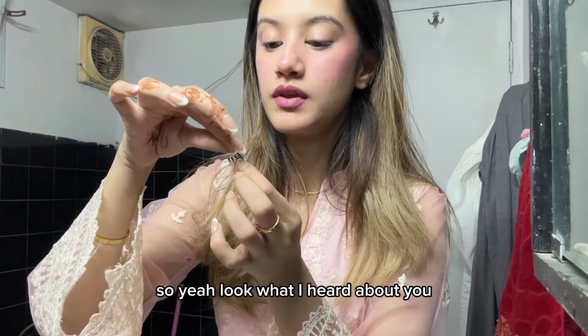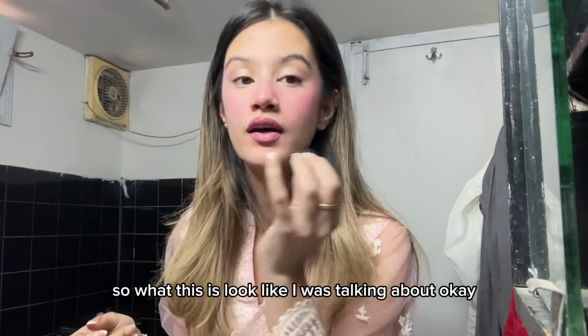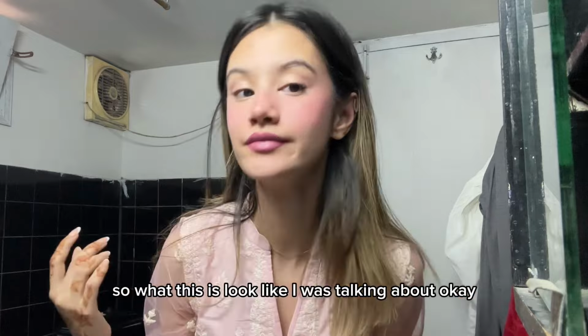So yeah, I've put on the lip color. All's good, guys. All is good. Okay, so this is the lip color I was talking about.